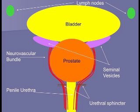So here's a picture of what's going on down there. You have the bladder sitting up here. The seminal vesicles are these purple things sitting behind the prostate gland. You then have the urethra with the sphincter here and your nerves here. The sphincter is what helps you control the urination so you're not leaking urine. The nerves here are what go to the penis to help for your erections.